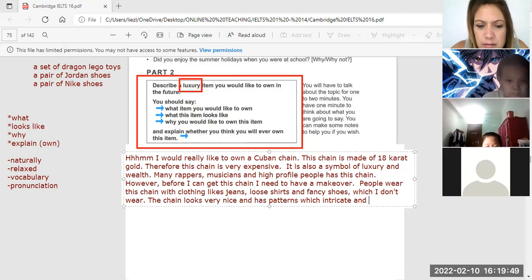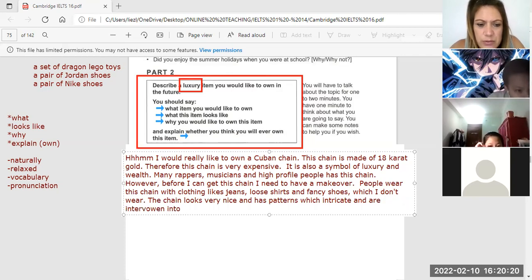So you have to think about that. You can't just say, I want this because I think it will make me clever. You have to give a nice reason why you want this, okay? The chain looks very nice and has patterns which are intricate and interwoven into each other. Now I'm giving a more specific idea of how it looks.